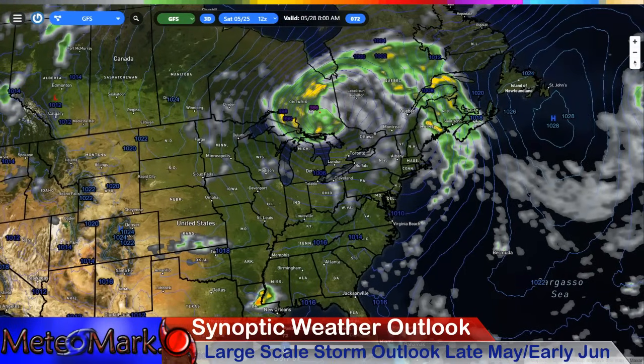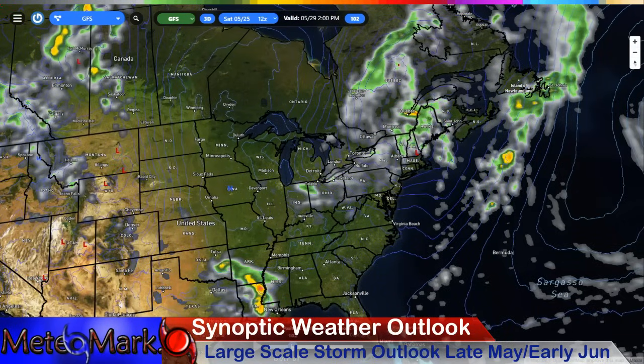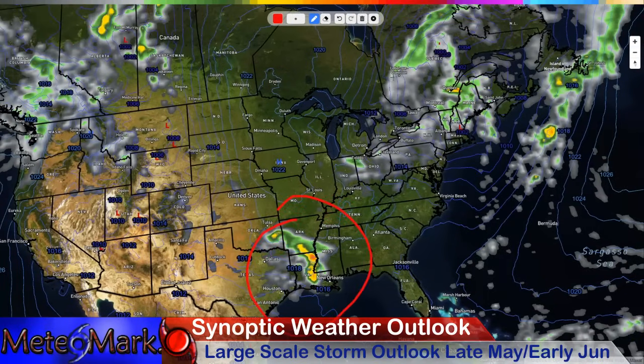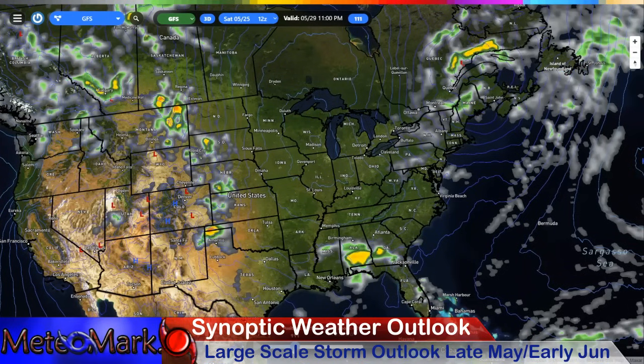I'll have my Canadian forecast a little bit later in the segment, just momentarily. But there it is, Monday into Tuesday. As we head into the 28th, 29th, it kind of becomes an upper level low. We are watching another area of potential severe development here, just near the Gulf Coast.